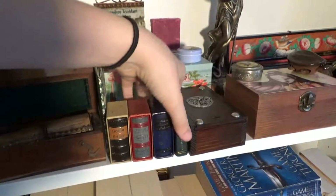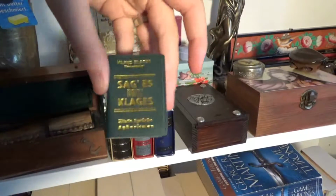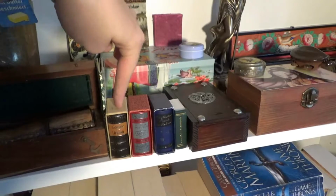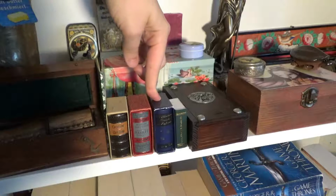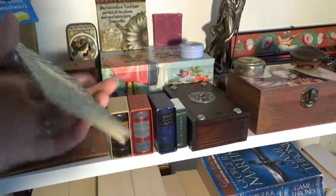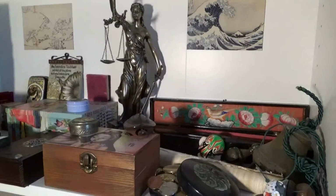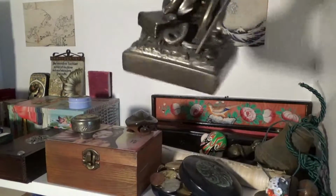Here I have a couple more miniature books. First I have another wisdom book. And I don't know what these editions are called, but I always get one when I see one. And I have Faust by Goethe, I have Hamlet by William Shakespeare, and I have one of the stories from 1001 Nights. And this book right here is a beautiful edition of The Goose Maid by the Brothers Grimm, which is my favorite fairy tale.